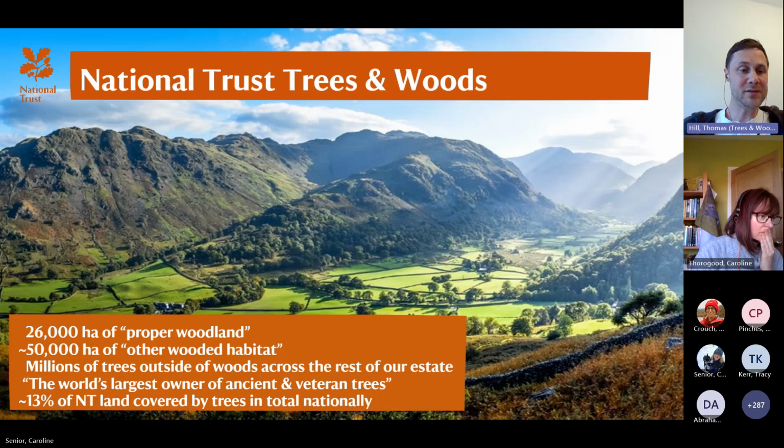We're also thought to be the world's largest owner of ancient and veteran trees, which we don't shout about enough, and I wish more people knew about. So a great responsibility there. And overall, we reckon we've got about 13% of our land covered by trees in total.